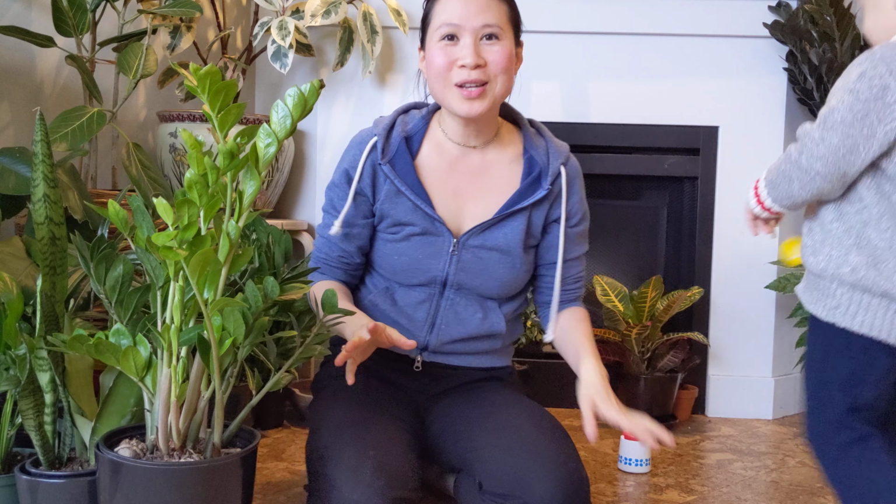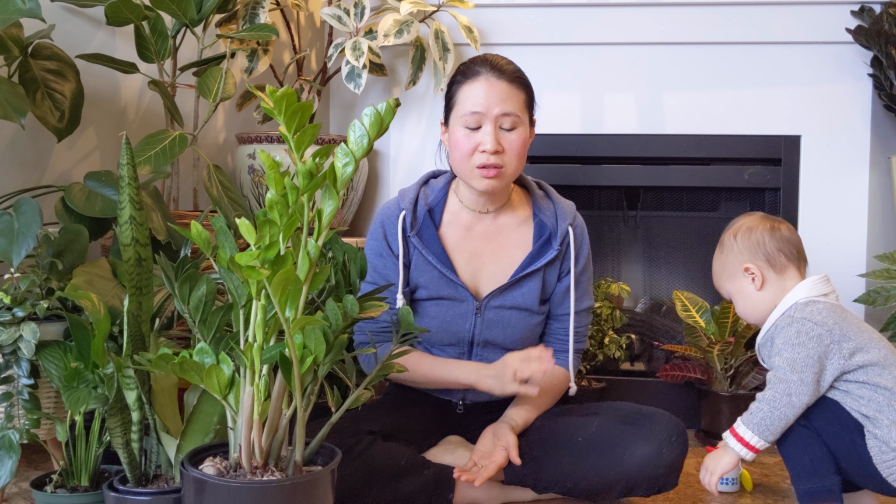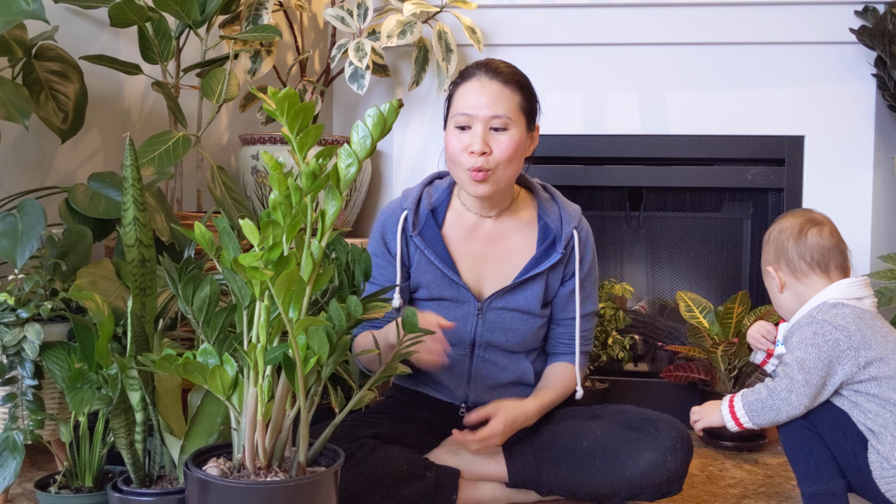So one posting was for like $180 and another for $200. It was still a little bit too much for us to spend, even though it's such a full pot. A 10-inch pot is a really nice size ZZ plant. The prices make sense, but it's just too much to spend. But one day I was sitting in front of my computer, and I thought, I'll just ask one of them and see if they would give it to me for cheaper.